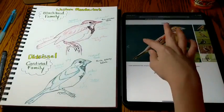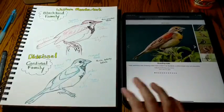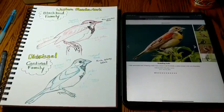Oh, when my screen went dark, I could see pencil marks on my screen. I have a matte screen protector on my iPad here, so yeah, I totally drew on it.